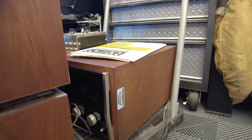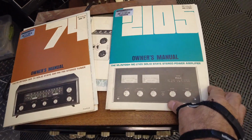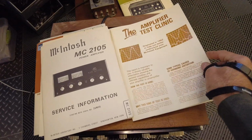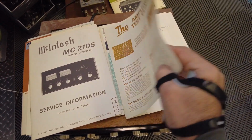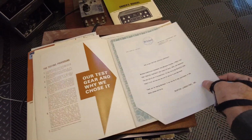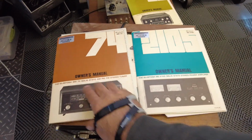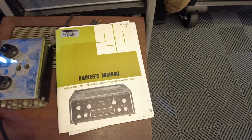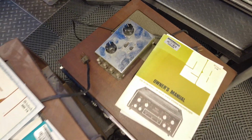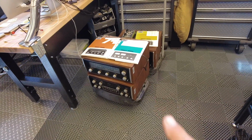It is a 2105. And check this out. We've got the complete documentation on these. We've got the owner's manual, the service manual, the test clinic details. You used to be able to take these to Macintosh and they would test them for you. Our service contract, extended factory warranty, and brochures, all for all 3 pieces, including the speakers. Pretty neat. Here's the 74, and there's the 28. We even have the matching MQ102 equalizer that matches those speakers, which is neat. We have never seen that one before. So this will complete a nice 4-piece system from Macintosh.